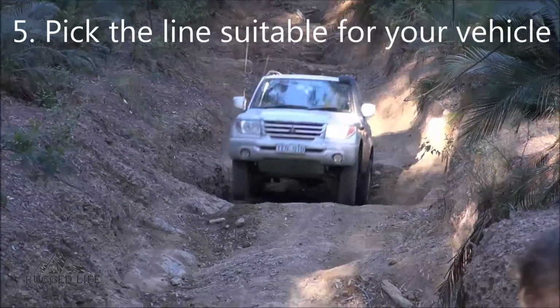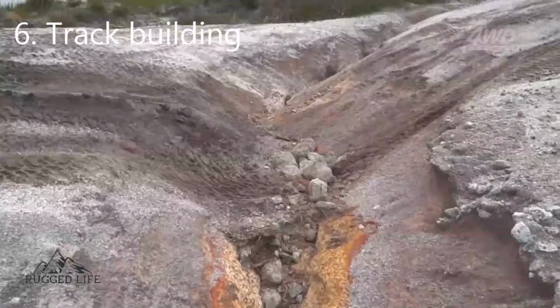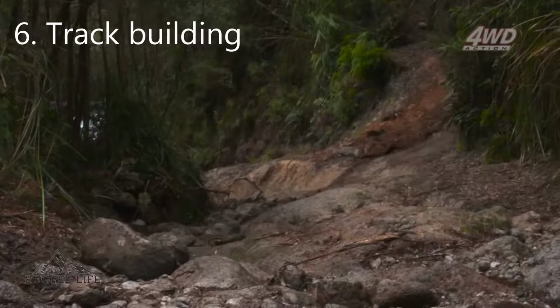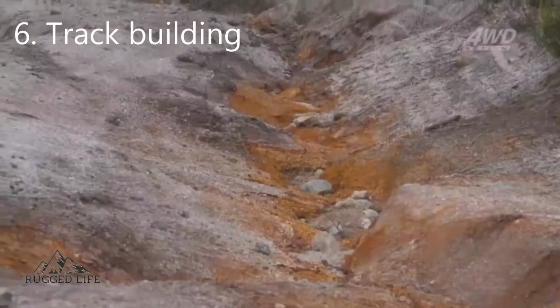So at the end of the day, you need to know the capability of your vehicle to be able to pick the right line. Always consider track building. Now, what does it mean? You look at an obstacle and don't just think that that's it and you can't do anything about it, but just pick the line and do it.